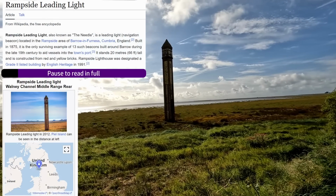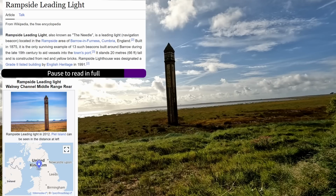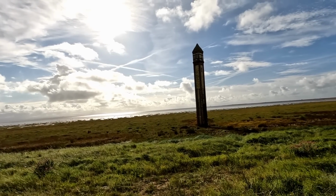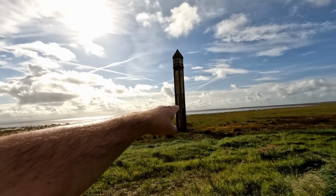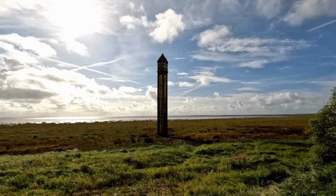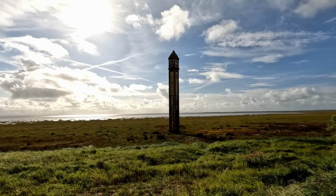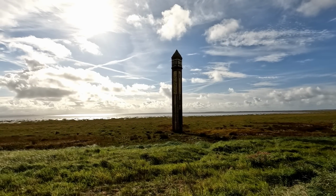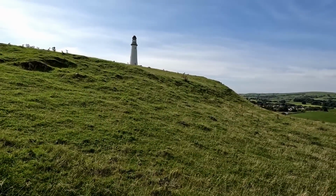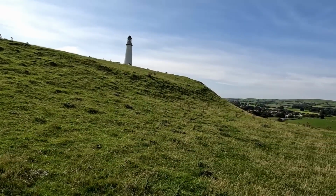I'll put some more information on the screen, but yeah, this was built in 1875. It's a brick structure, and it was one of quite a few of these beacons around the bay. It's now the only one of its kind that survives, although you can see other navigation beacons, more modern ones, out there in the estuary. So there we go, Rampside leading light. Couldn't really miss out on seeing that, so I came back here this morning just to get some footage of it. So that was the Sir John Barrow monument on Hoad Hill and the sands at Morecambe Bay.